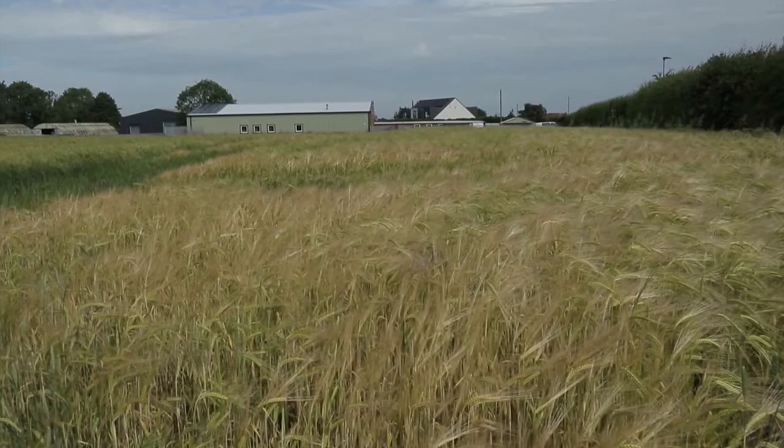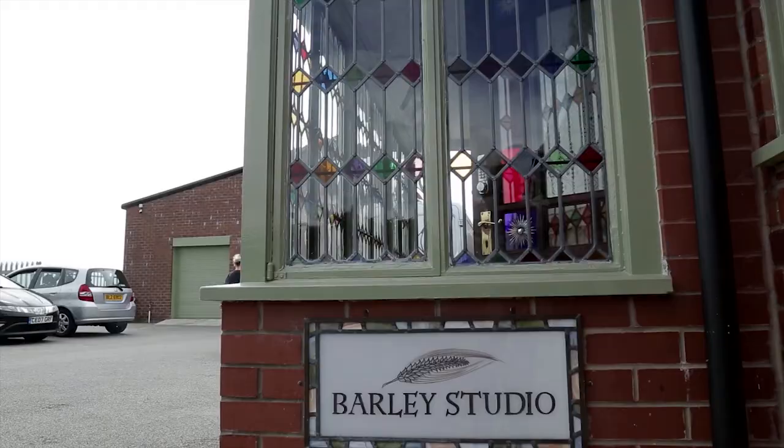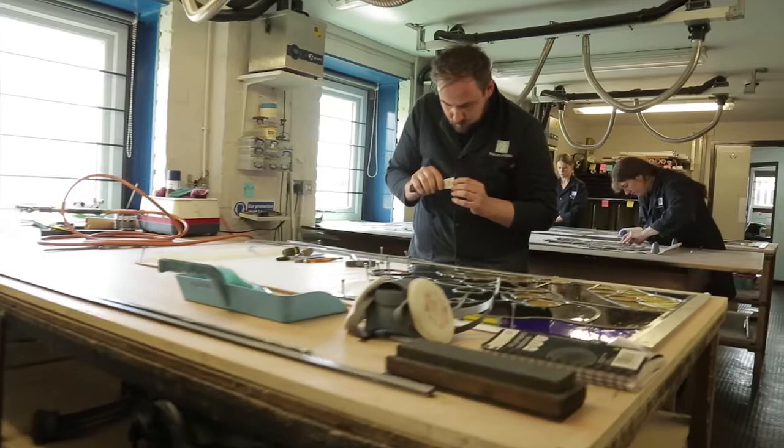To recreate the window, the Soane turned to Barley Studio, a leading stained glass studio near York. Here, a skilled workforce practice a craft which dates from the 13th century. Managing Director Keith Barley would take the lead on creating the metal frame and glass panels for the new window. And he approached the leading glass painter, Jonathan Cook, to replicate the image of the figure of charity.